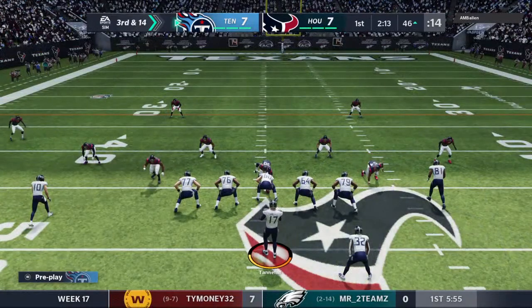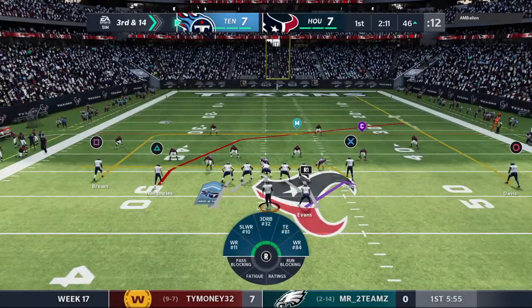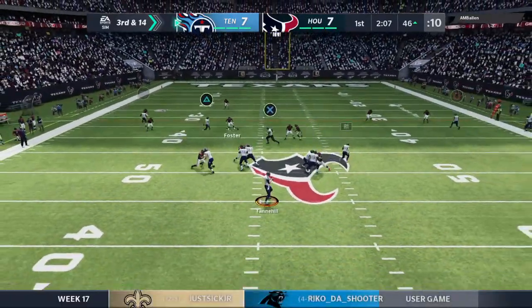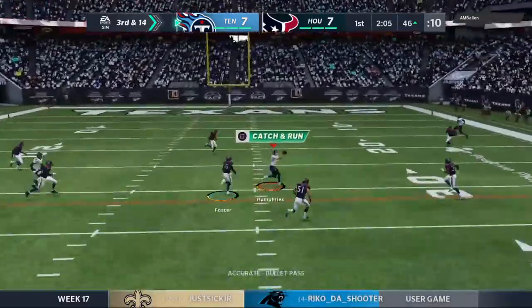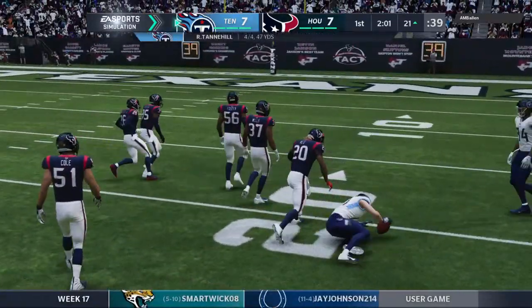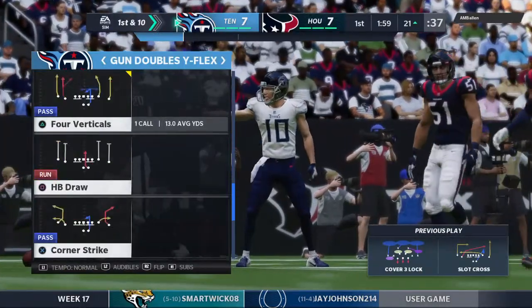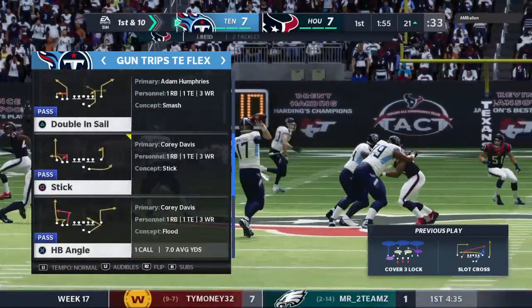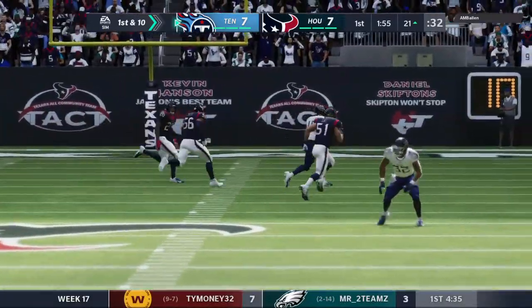Couple of plays sent them the wrong way, and now they face a 3rd and 14. A shotgun snap for Tannehill. He finds Humphries. And he's going to be taken down with another first down as the stop's made at the Texans' 21. Able to convert on 3rd and 14. A terrific play call. First down.